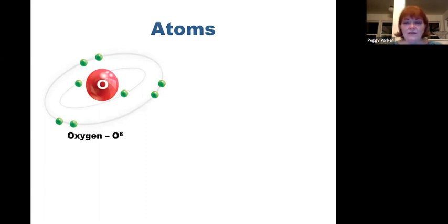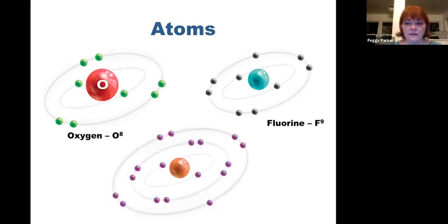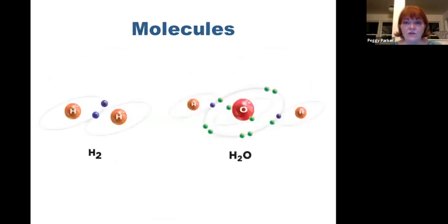And so as you look on the periodic table of elements, you see that fluorine has its own signature, that chlorine has its own signature, everything has its own signature. And when there's just one single unit of this element, it's called an atom. But atoms can bond together in different ways to create molecules.